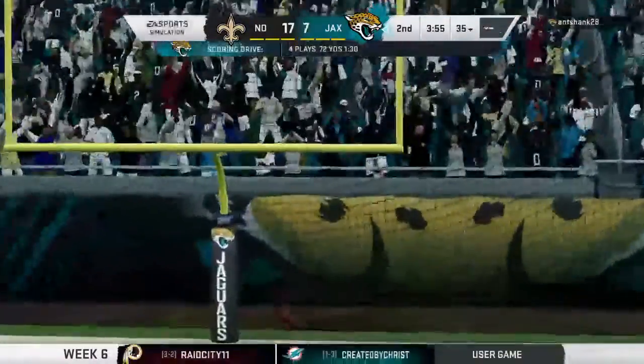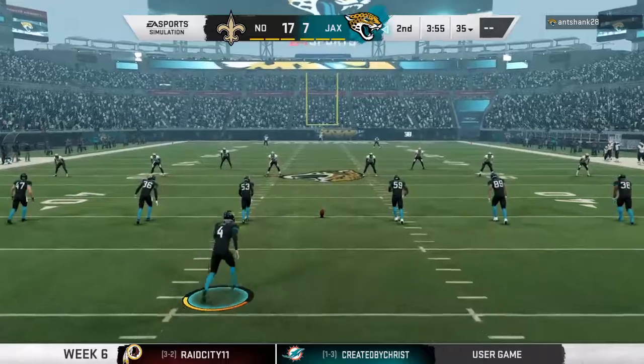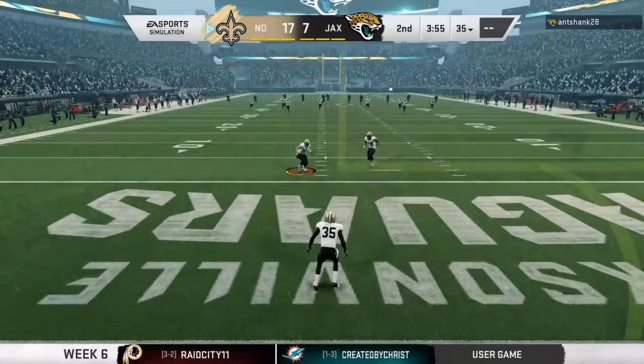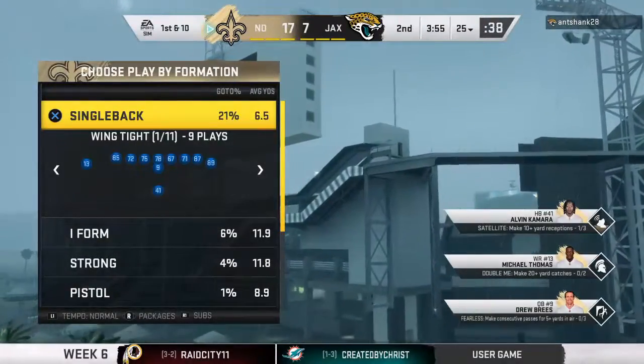Point after by Lambo, up and good. And that'll cut the lead to 17-7. And Lambo now, after the touchdown, he'll kick this one away. And this will be a touchback as that sails over the end line.